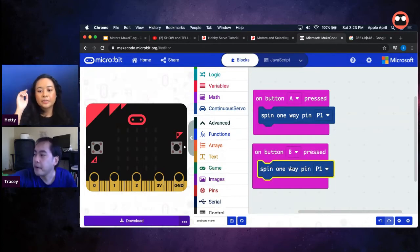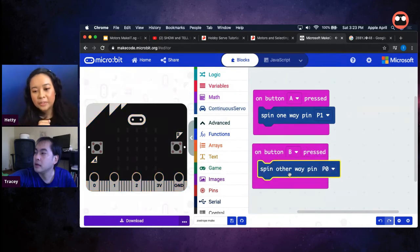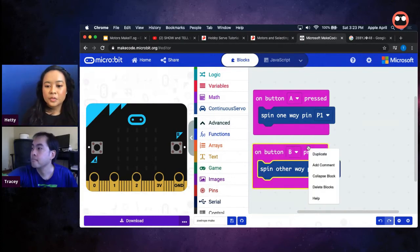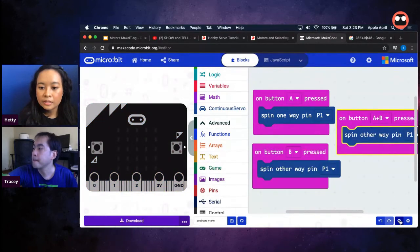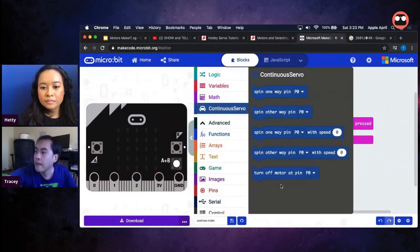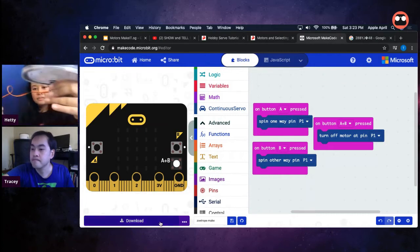Right now we need to change the inner block. So delete the block, go to continuous servo and select spin other way. Don't forget to change to pin one. The last event handler is on button A plus B press. So do the same thing again. Duplicate the outer block and change to A plus B. Then you have to delete the inner block and turn off the motor. Once you're done, you can click on download and it will come like this.